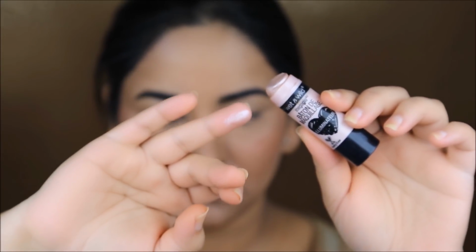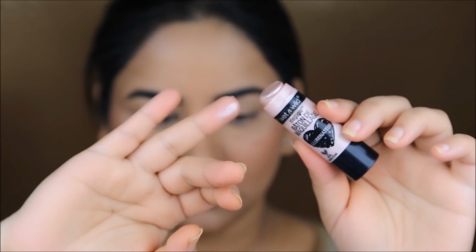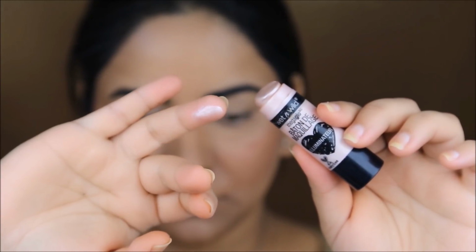I feel like the cream or liquid based highlighters make you look more like you're sweating or there's a glow from within, as opposed to a powder based highlighter which makes it look more powdery. So I prefer to use a cream based, and the cream based ones are more long lasting as well.